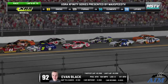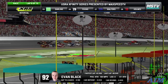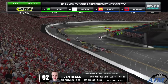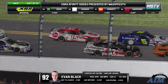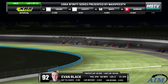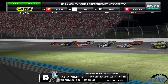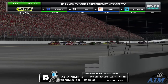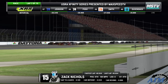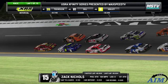Evan Black moving forward yet again up to 4th. And he comes up behind Carl Shedd there, trying to give him a little push. Working good. Zach Nichols, fifth place for him, he loses one position. He's tucked in underneath there on the bottom line, right in behind Matt Kemp right now. And it doesn't seem like anybody on that bottom is looking to do any passing at the moment. Everybody seems to be pretty content.